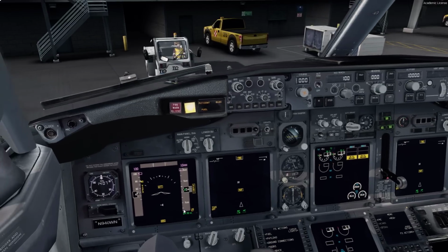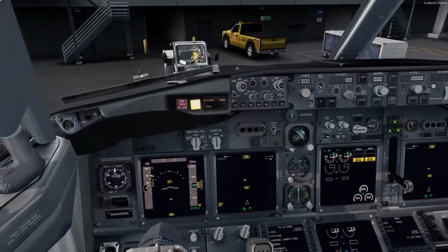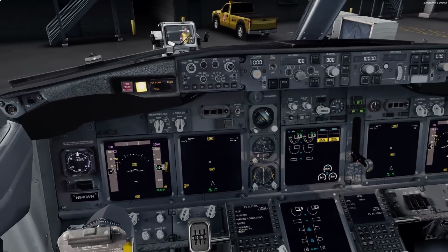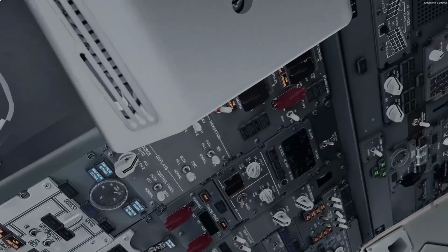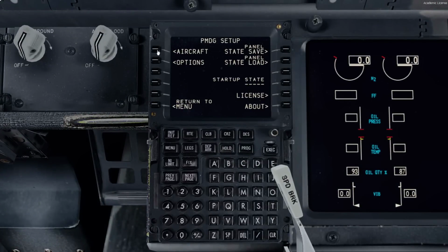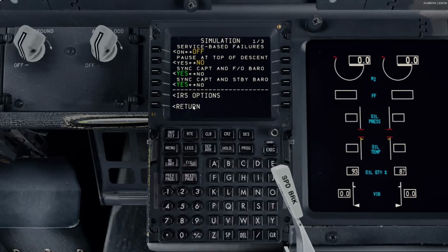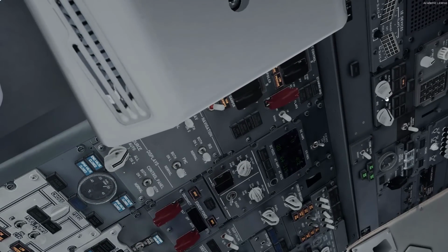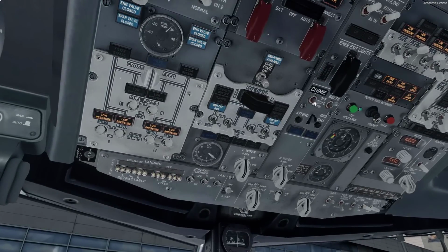Okay, conditions are 29.92, which is pretty much standard pressure, so that's kind of cool. Temperature's 5 degrees currently. Surface winds are 240 at 7 knots, which is awesome. Actually, I did do something in my last stream. I'm not sure if I changed the options on the IRSs. There we go, put them to realistic. So we can get the IRSs lining up realistically. So they should be lining up now. Most exit lights can be on. Go get the chime on.